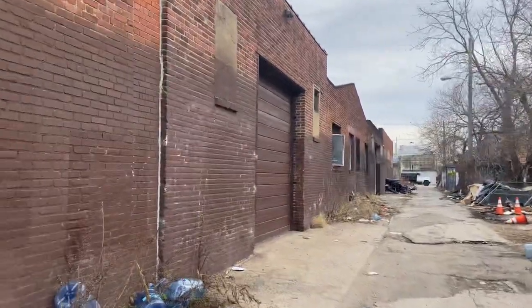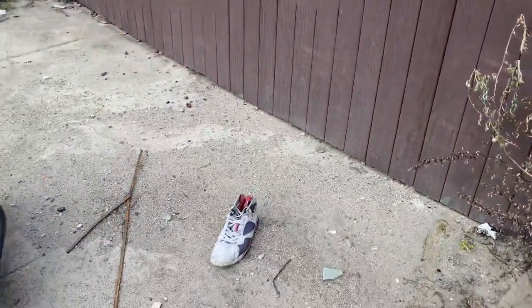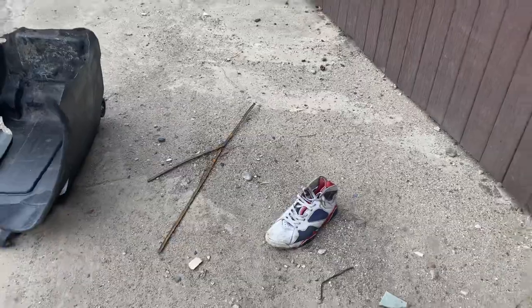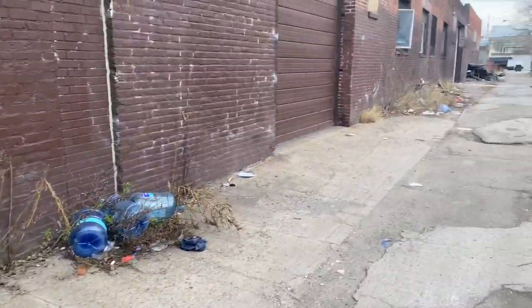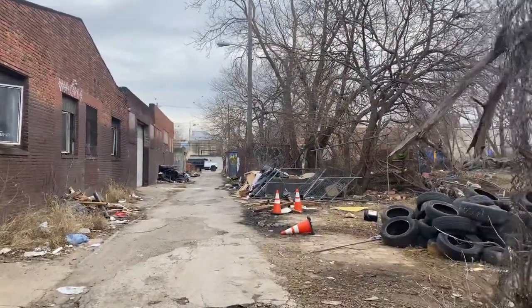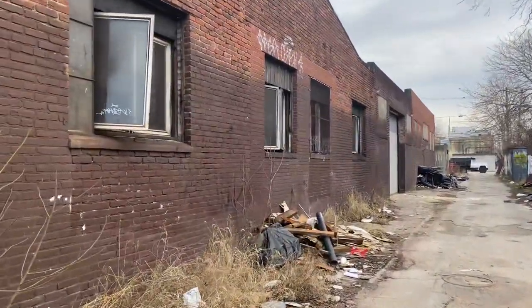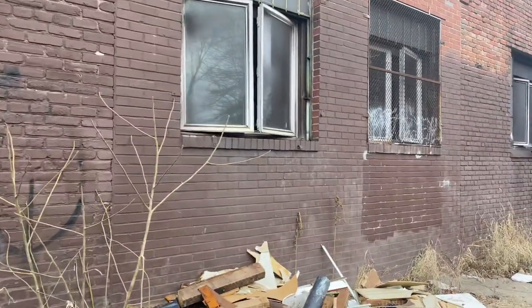Oh, there's a Jordan sitting right here. For all you sneakerheads, there's a Jordan. Is that a number 7 Jordan? I think that's a number 7, right? Yeah, I wasn't a big fan of Jordans, but that was one of my favorite pairs right there. I liked the style of the number 7. Look at that.